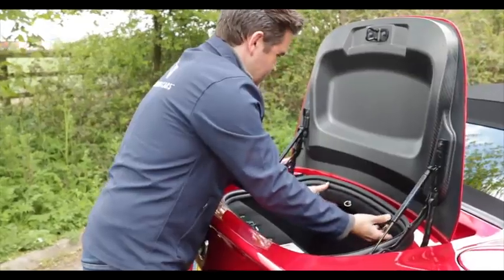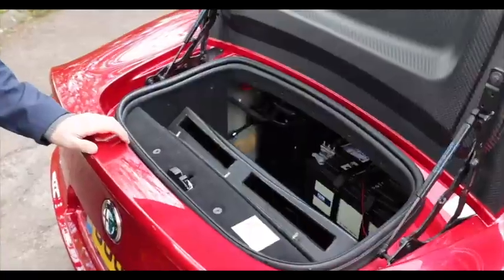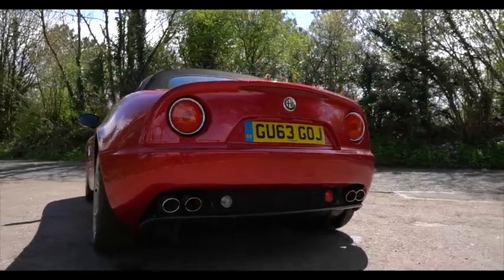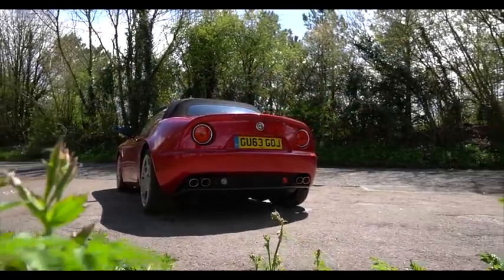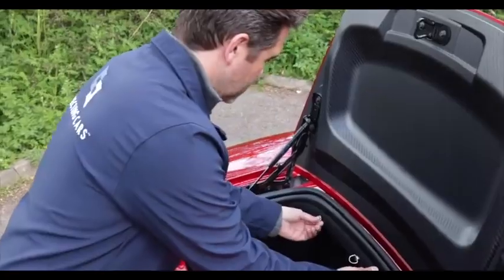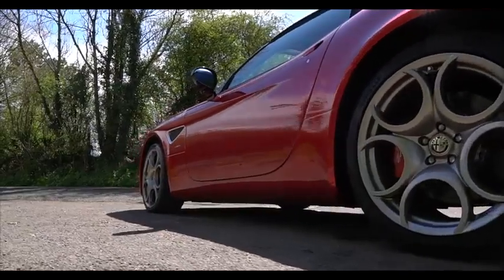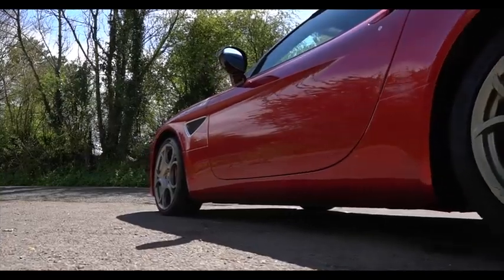Got another compartment at the front here. Pull that down, and looky looky, in there is your battery. It's all rather efficient and un-Italian, isn't it? It's more kind of a Germanic style to have things squirreled away neatly like that. But where we really want to be is where the action is at the front of the car. So we'll have a look under the hood here.